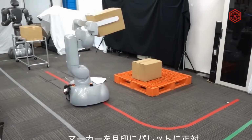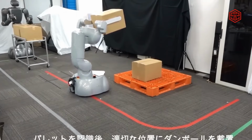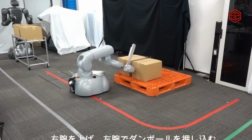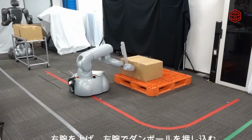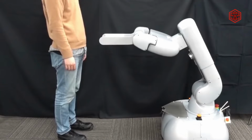Stable operation is possible because the position and shape of the cardboard boxes can be detected by computer vision. Each gripper supports 4 degrees of freedom and can lift objects 160 centimeters off the floor. The robot moves by means of line or marking on the floor. Future plans include support for a rail-free navigation using SLAM technology.